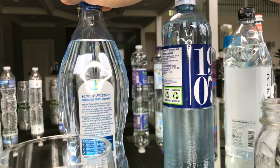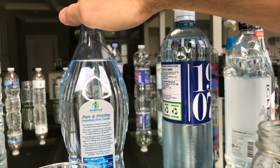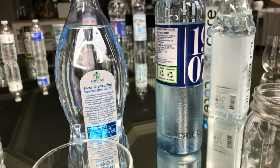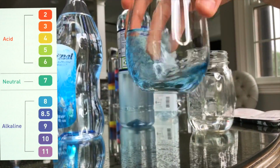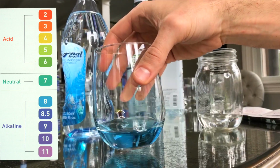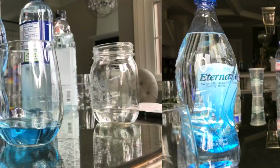This is Eternal Naturally Alkaline Spring Water. We've been getting this a lot in the past. pH of between 7.8 and 8.2. So we're not looking for anything more than the blue color with this. Yeah, it's right on the money. The most true to what they're advertising on the bottle.